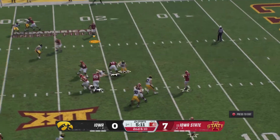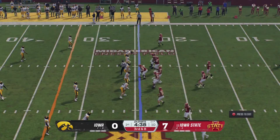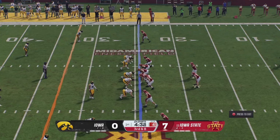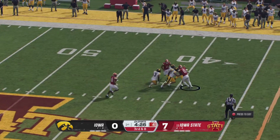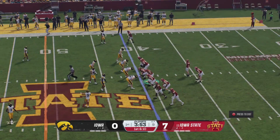Looking for a man. It's Beck. The screen. He's got wheels. And they pick up just a few on that completion. They've got to come up with a big play on this 3rd and long. From the gun, wants to pass. Got it in the middle, it's Sauer. Ripping off a pretty good chunk of yardage. They've got it out to the 41 with a 1st down.